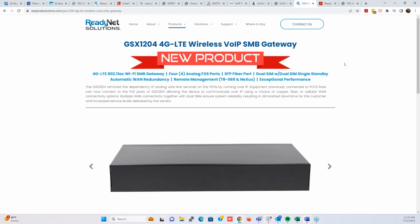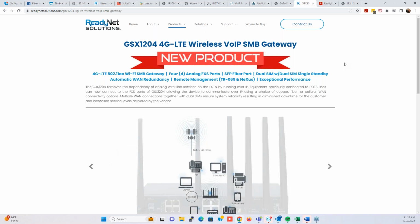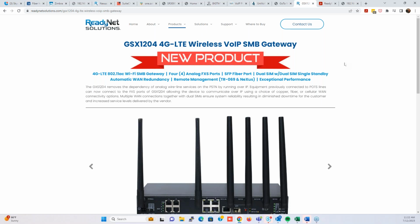Excellent. Thank you, Bill. Next question. Are there any specific network bandwidth requirements for optimal performance of the gateway GSX 1204?